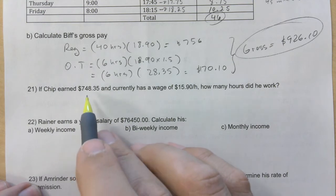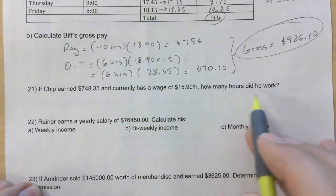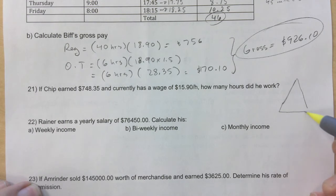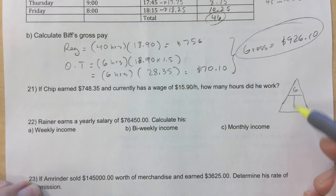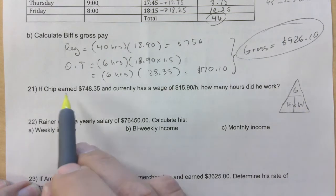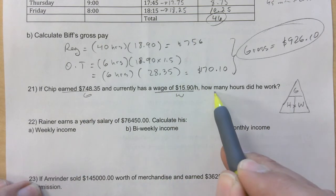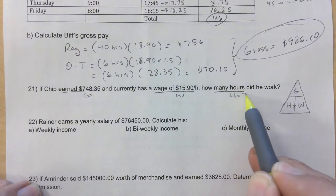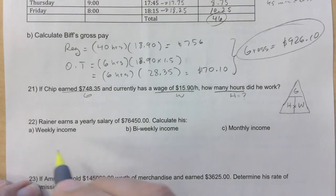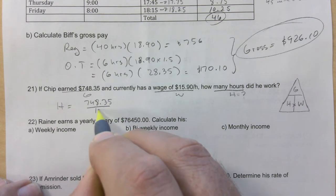Chip earns $748.35 and currently has a wage of $15.90. How many hours did he work? This is the proverbial gross pay is equal to hours times wage. Okay. This is your gross. This is your wage. Hours is the unknown. You cover up hours, so you're left with gross divided by wage. So hours would be 748.35 divided by 15.90.